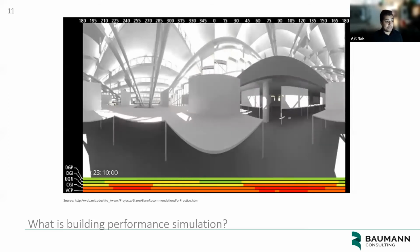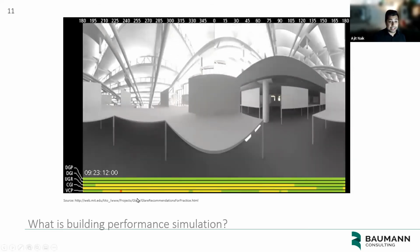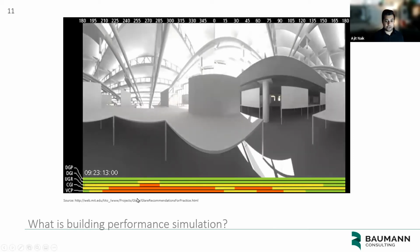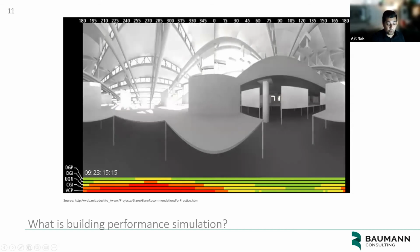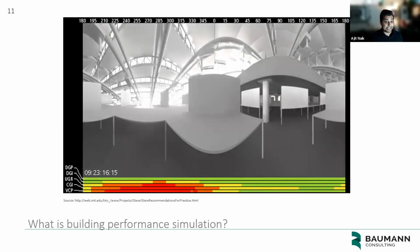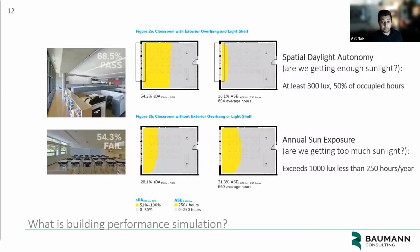There are lots of different types of building simulation. Today we're here talking about energy modeling, but there are lots of different types, and I want to briefly touch on them just so you're aware. Daylight analysis is a form of building performance simulation that calculates daylight quantity. You can do things like visualize glare, like we see on screen here. We can do it to assess whether spaces have enough light in them from natural lighting, and whether they have too much light, too bright lights from natural lighting.